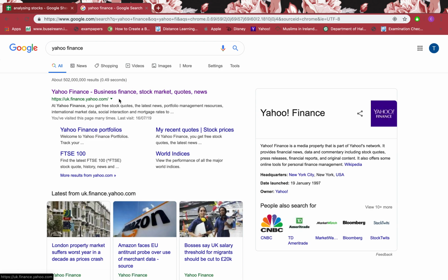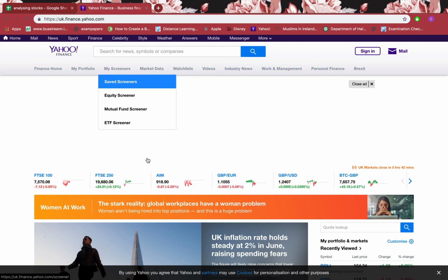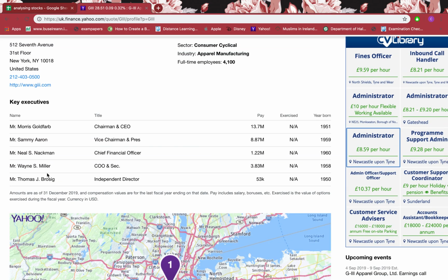Now I will go to Yahoo Finance, click on it and go to profile. Go to sector, industry. You can look at the sector, the industry is apparel manufacturing, the full-time employees, and you can see that there are 5 executives, the title and the salary. All of the executive salaries have been shown, which is brilliant because this means there's a lot of information we have about the company. It's very transparent. The more transparency, the better, the more trustable it is. It has all the salaries shown, which is brilliant.